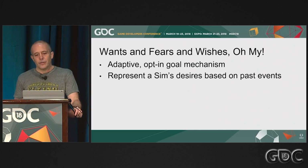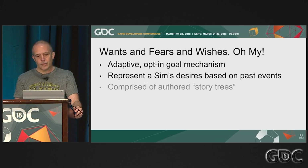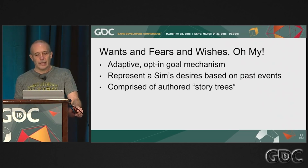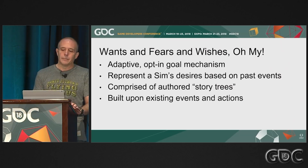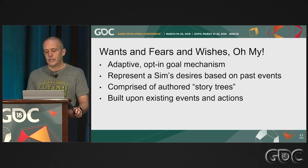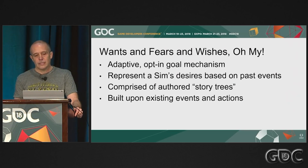The designers can author these dependency trees or stories in a custom tool. I'll show you a bit of that in a second. And they're constructed out of content that's already in the game: actions, states, state changes, and so on. So there's no content added for this.